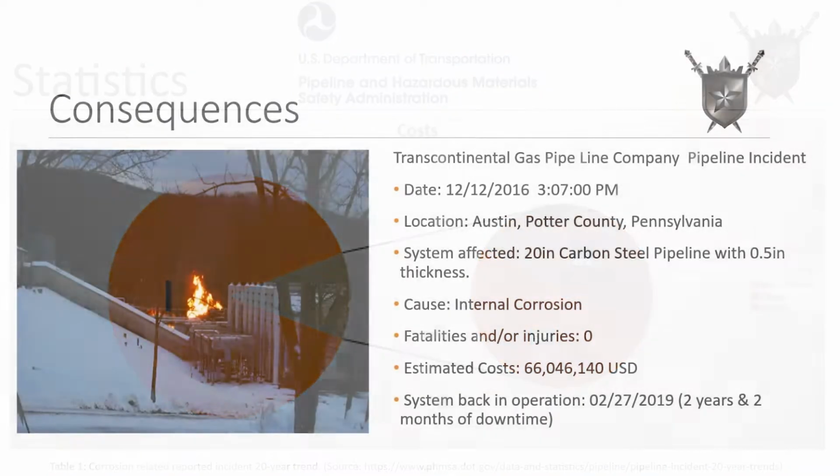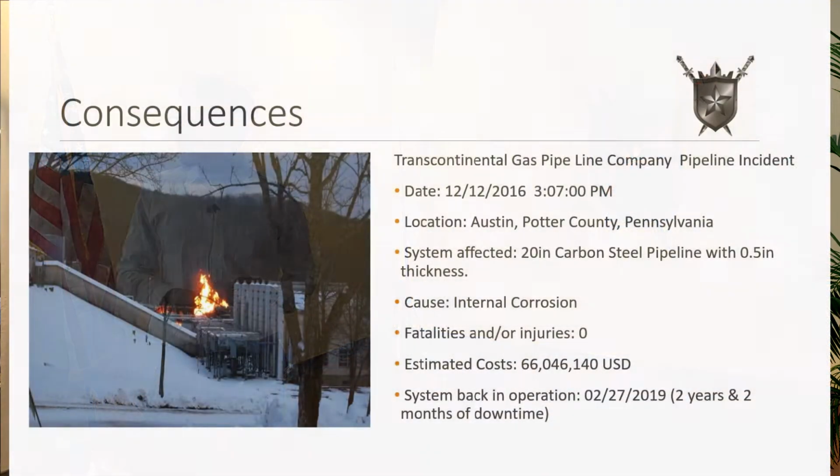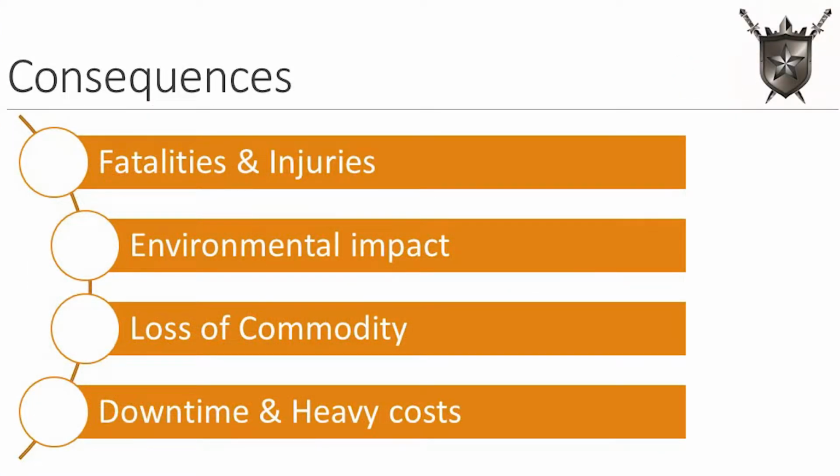One such incident took place on 12th of December 2016 in Potter County, Pennsylvania, where a 20-inch carbon steel pipeline of Transcontinental Gas Pipeline Company ruptured and caught fire. Fortunately, there were no fatalities or injuries. However, this incident cost the company $66 million and 2 years of downtime. Internal corrosion can have serious consequences. These include fatalities and injuries, damage to environment, loss of commodities and natural resources, and heavy fines imposed on our company.